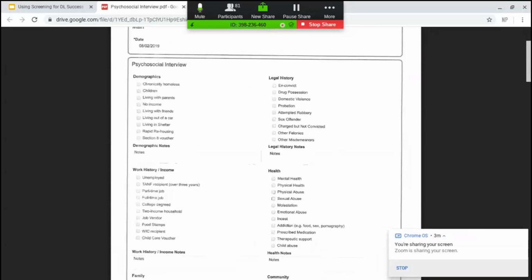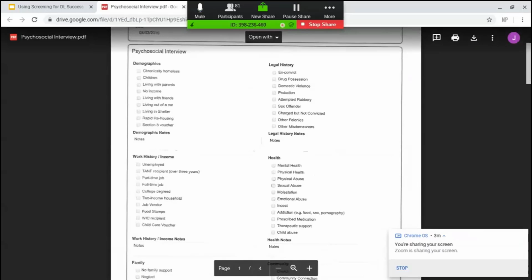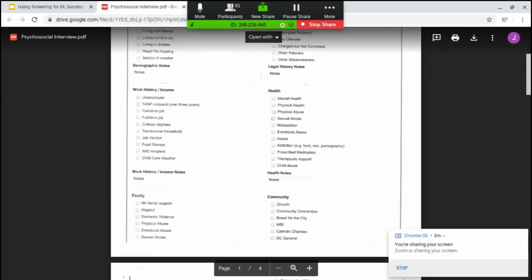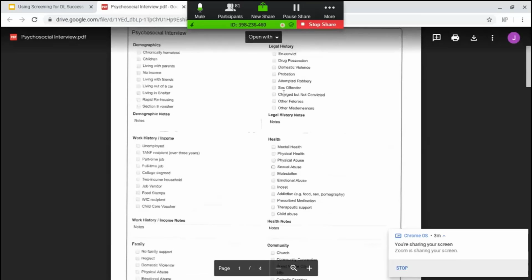And the information that we collect through this interview is very helpful in terms of what supports we can offer our students. And we know it right off the bat, so that if they have a barrier like mental health issues or a legal history, a felony or something like that, we can start right off the bat with finding them resources and developing programming to help them overcome those barriers.